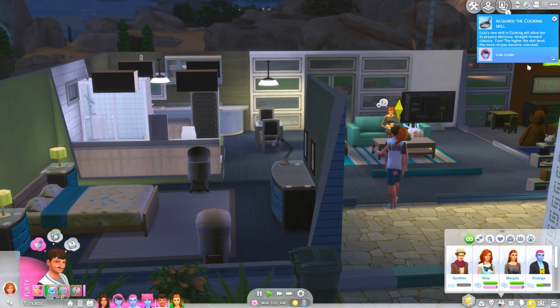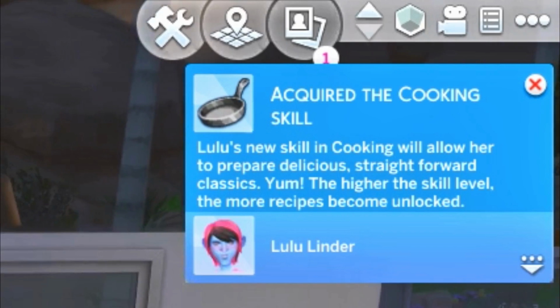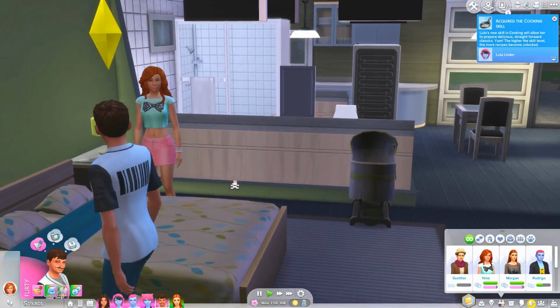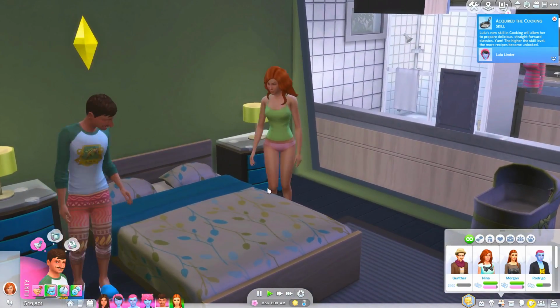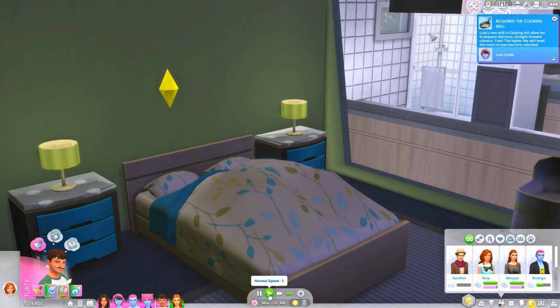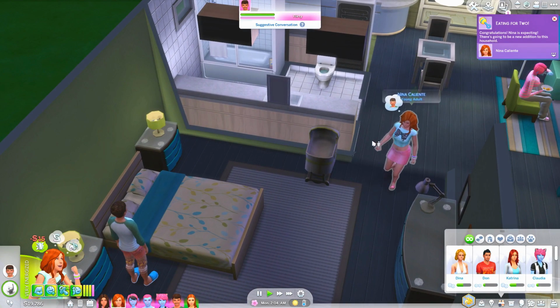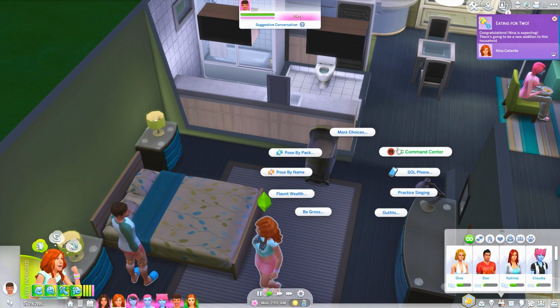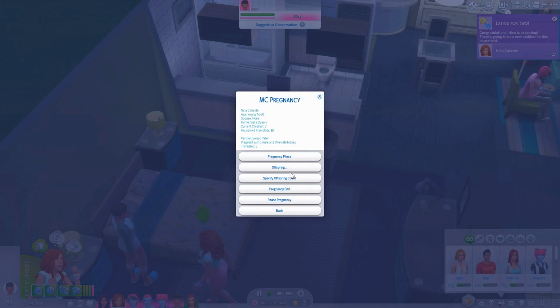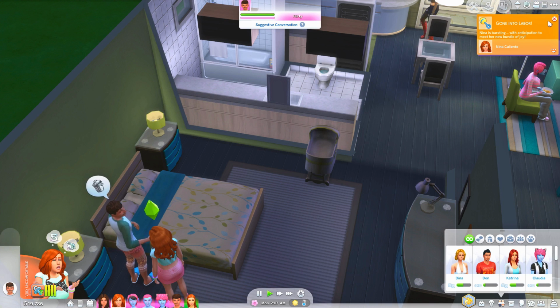Oh yeah. By the way, do you guys love the name of the main sim? Lulu Linder. I named her Lulu and then I randomized Linder and I was like, that's perfect. All right. So they are trying for a baby. Hopefully all goes well. We're gonna need to put her in our household. She is pregnant. Yes, okay. So we are gonna go ahead and pregnancy phase in labor.